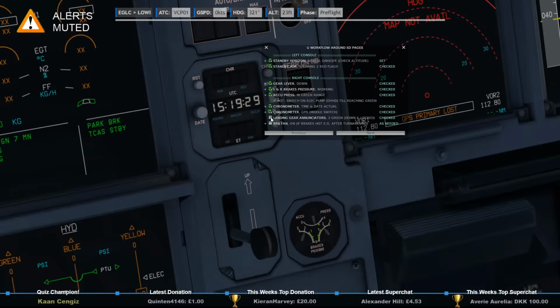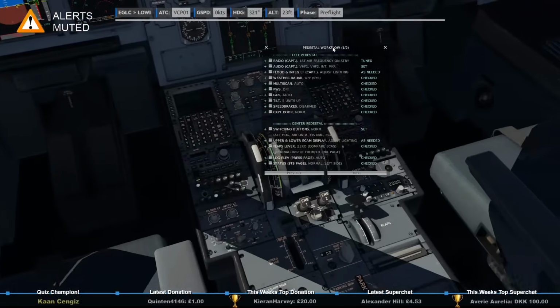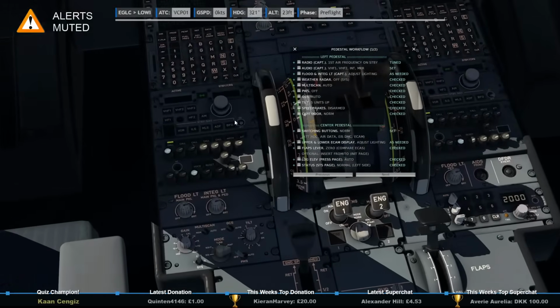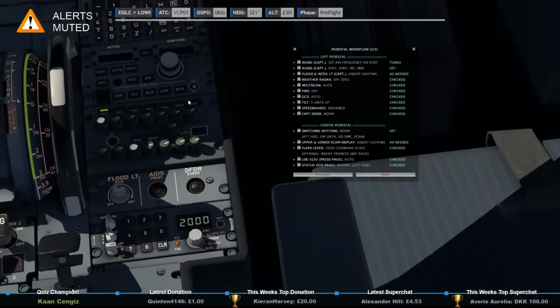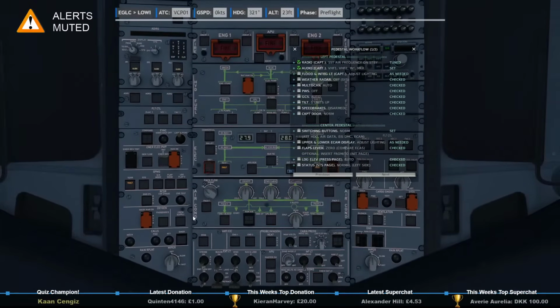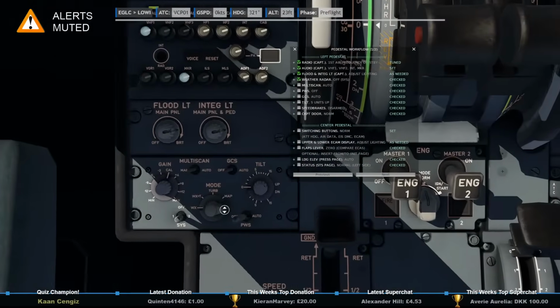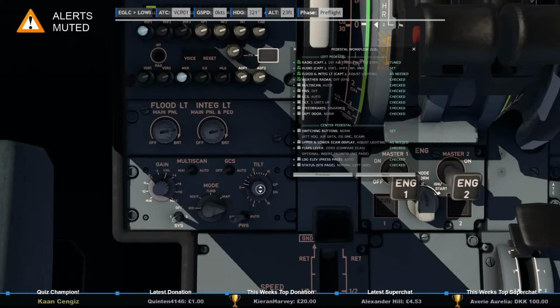Landing gear initiators 3 green. Brake fan on, not required. Let's turn on the radio panels now. Flood and integrated lighting, adjust lighting. Don't worry about that. Weather radar off. Multi-scan to auto. Again, a slightly different weather radar system. I don't know if the Airbus uses the Honeywell weather radar, which we use in the 737. I'm guessing it's the same. Or similar.